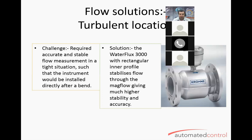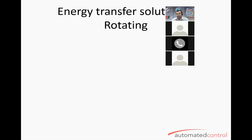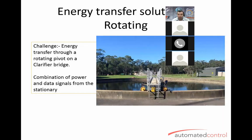Okay, so that's flow. We've managed to measure the level and managed to measure the flow. Well, how are we going to drive these things? How are we going to get some energy to these moving dynamic installations? Clarifier is the first example we've got. We need to do an energy transfer. The clarifier has some infrastructure in the middle of the dam, which is where the power supply comes from. How are we going to get that out to these motors and whatnot on the outside to drive it so it'll spin?